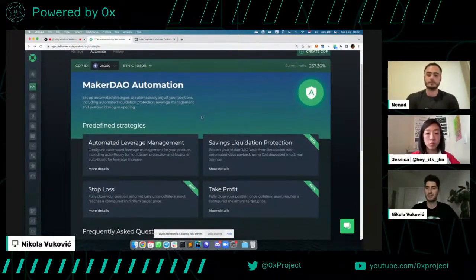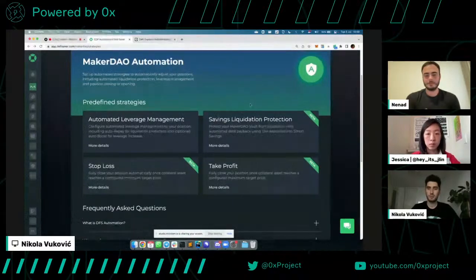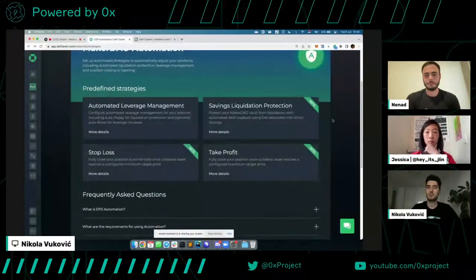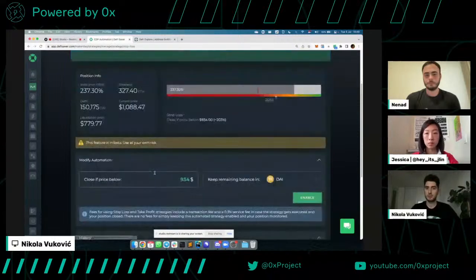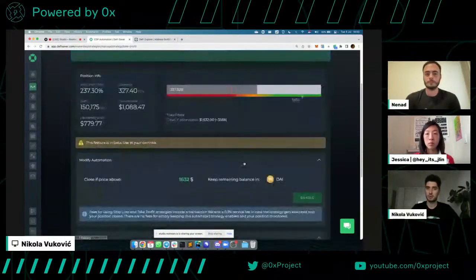I'm skipping a lot of time here just to give some context. But eventually we branched out our automation service into different strategies. And maybe Nenad can give more context, but just to show the UI while I'm still sharing my screen: for example, instead of partially repaying, we added stop loss automation. If the price falls below a certain threshold, you can close your whole position. And you can do the same thing if the price goes up, you can take profit if the price goes over this threshold.